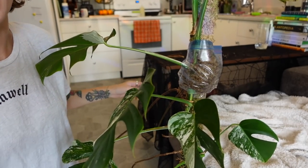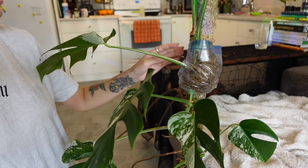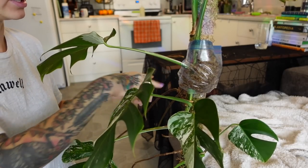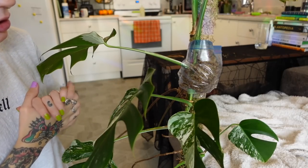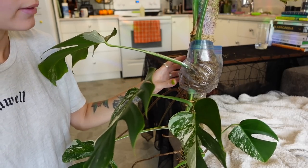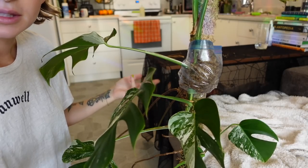All right, so I'm just gonna let this sit for a few weeks. I'm gonna keep my eye on it. Hopefully I will begin to see root growth. Whenever it's drying out, I'm just gonna use my little squeeze bottle, which I can get into any of these crevices really easily, and just add more water. So that's super easy. But yeah, this is gonna be the beginning of this little propagation journey.